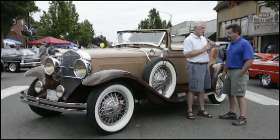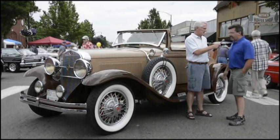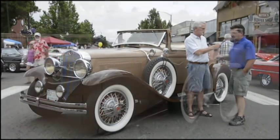John D. Hay, I am a Studebaker fan. I own a couple of them. I've owned a few in the past. There's more in my future. So I really like your 1930 Studebaker President. Tell us about it. Well, it's a car that I've known pretty much all of my life.